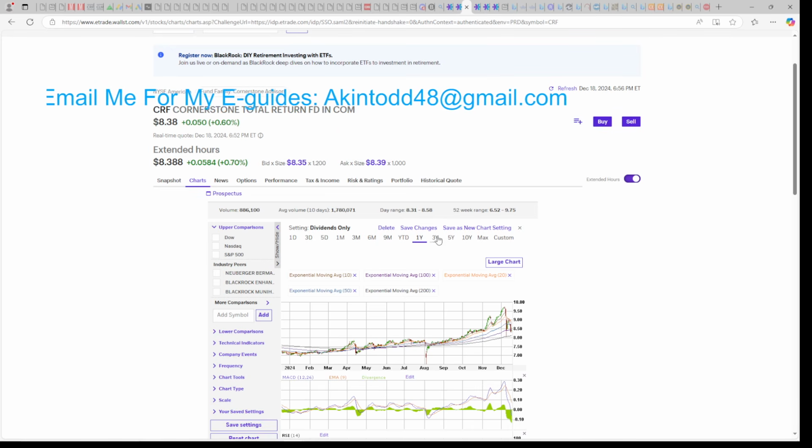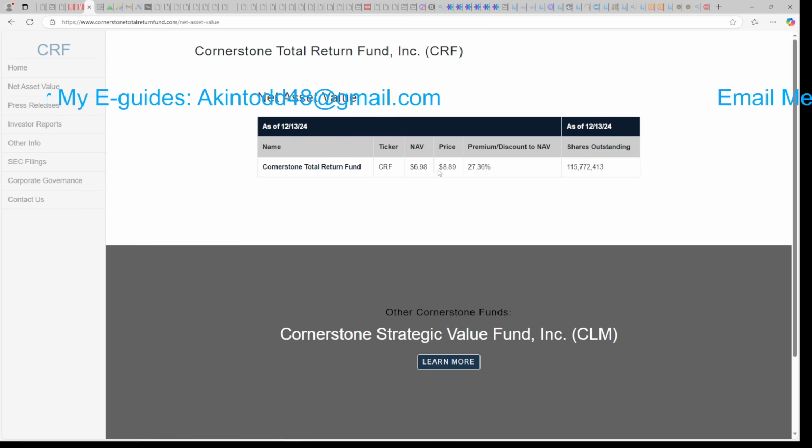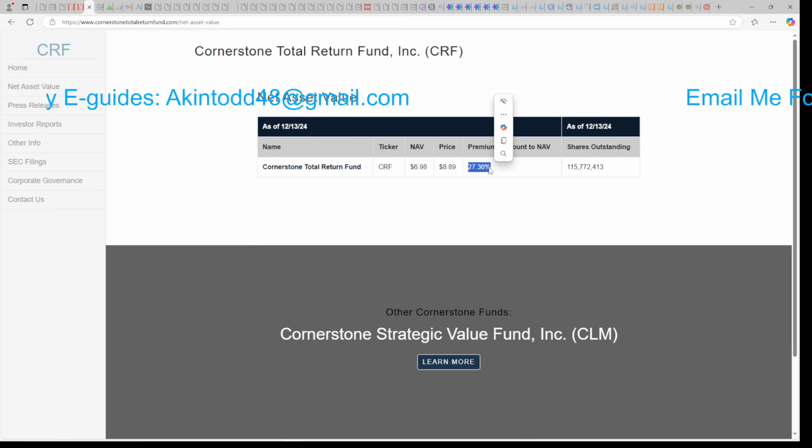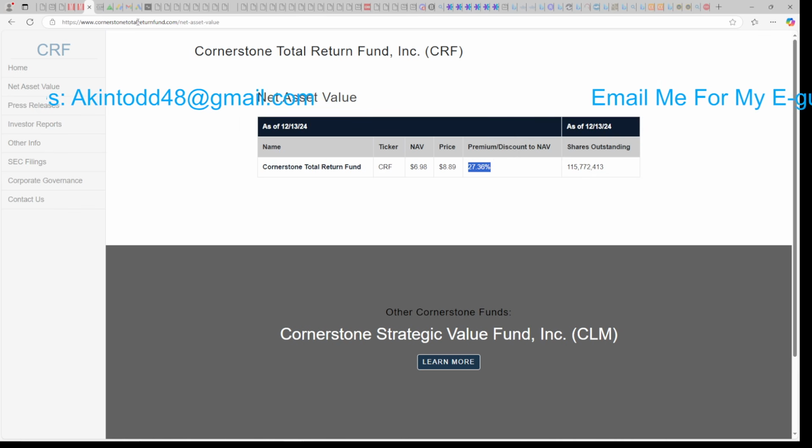All right, so Cornerstone, I've told y'all for months that I think this is a precursor to what's going to happen in the market. Okay, it's almost like a bellwether fund. All right, it is the index, and it has a 20% dividend, and it drips that dividend down at the NAV for 27% gains every month. They were 37% gains. Now they're 27% gains that we get every month with Cornerstone.